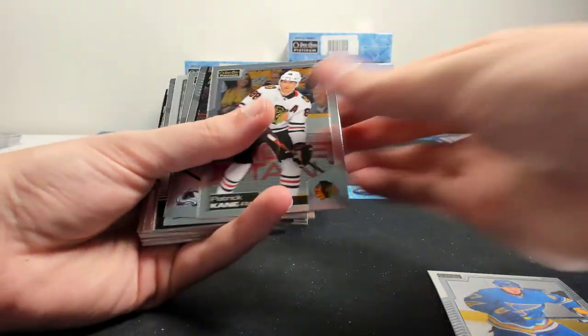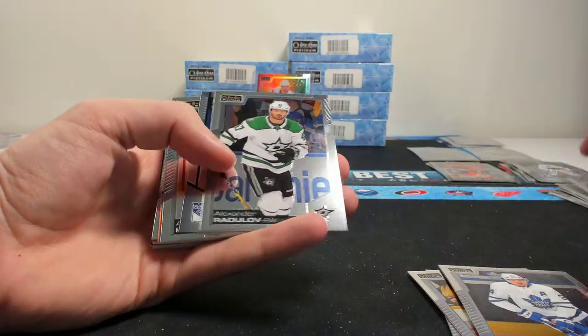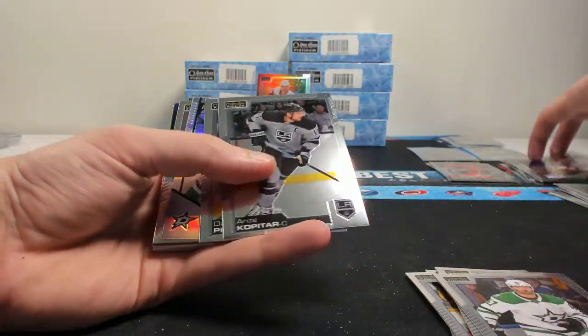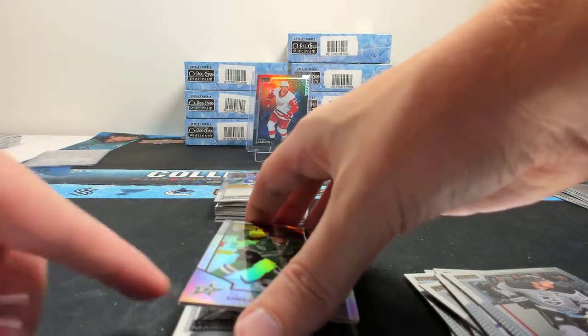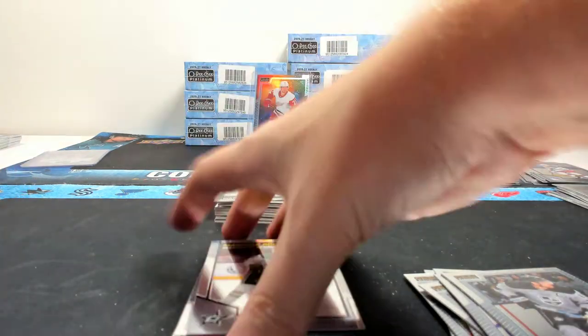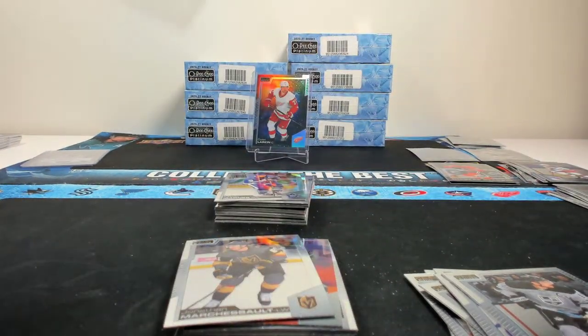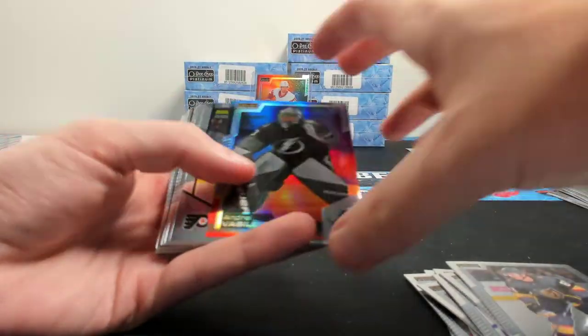First rookie auto. Francis for the Avs. Pedersen for the Canucks on the retro. Miller for the Rangers on the rookie. Dellandrea on the rainbow rookie for the Stars. And Jason Robertson on the base rookie behind it for the Stars. We'll sleeve you up. I think J-Rob's going to have a big year once he gets signed. Vasilevskiy on the Sunset.